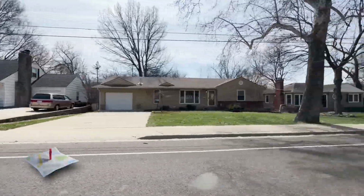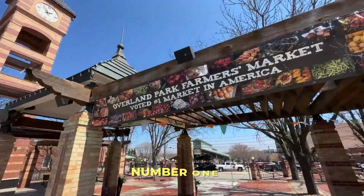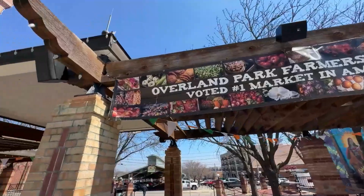So here we are in town center of historic Old Town Overland Park. Back here is where you're gonna have your farmers market, which was voted the #1 farmers market in America. I've never been to it. So I don't know how it could top City Market, but apparently this is the #1 in America, y'all, right here in Old Overland Park.